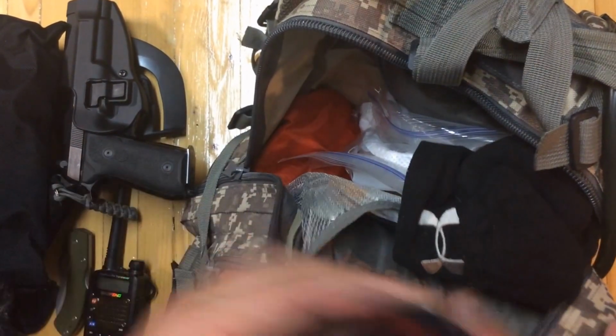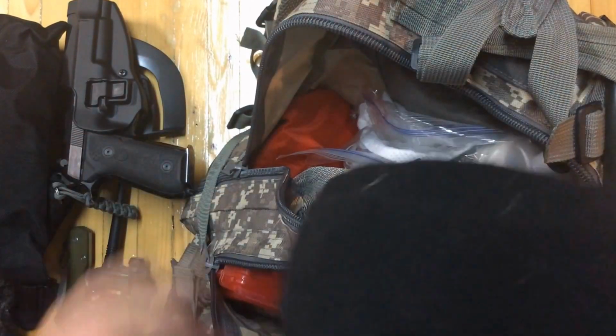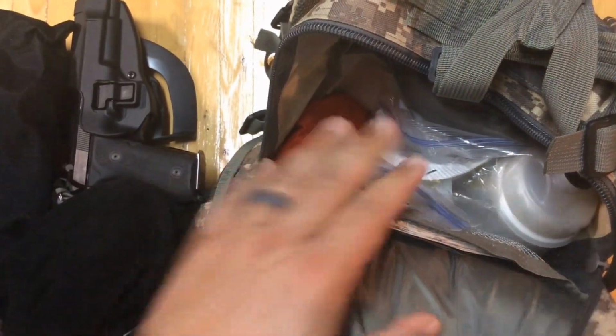Extra pair of socks, beanie. It's not cold in Texas, but occasionally it is, so having a beanie is not a bad idea. You can use it for other things as well.